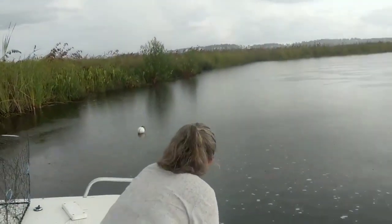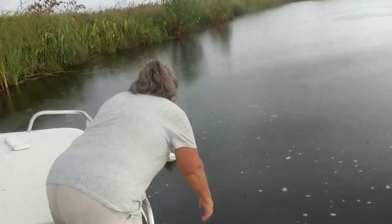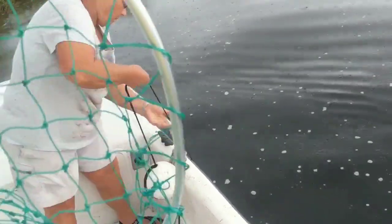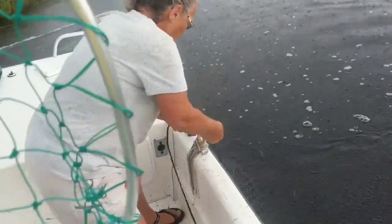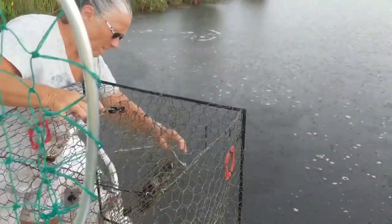Here's our second trap, and it started raining again. I don't think we've had an hour's break in 4 days without rain. Ah, just one good one there. That ain't much. That little one could have got out the escape ring. What kind of bait? That was mackerel also. Yeah. All right, it's our third trap.